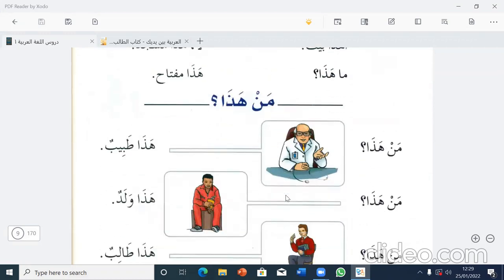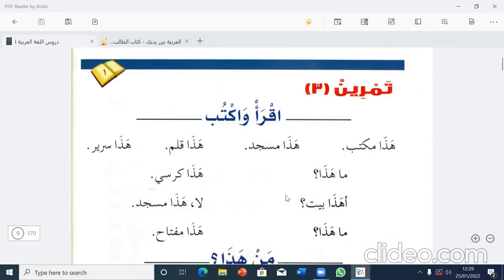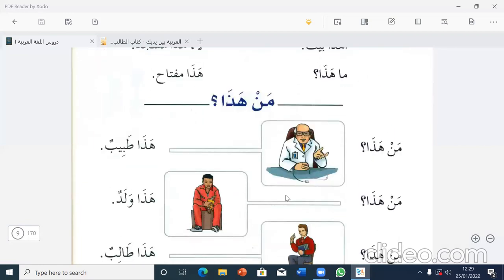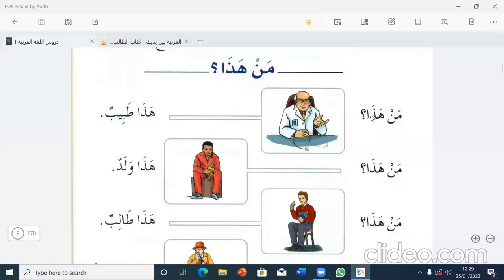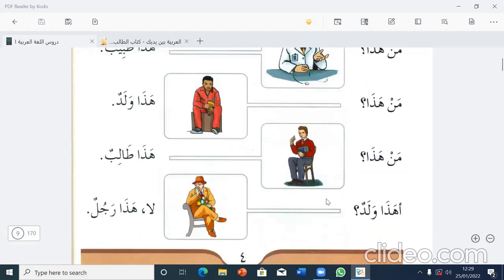So here we have man hada. Who is this? Here we have learned ma hada, what is this? Here is man hada. Who is this? Hada tabibun. This is a doctor. Man hada? Who is this? Hada waladun, this is a boy. Man hada, who is this? Hada talibun, this is a student. Ahada waladun, is this a boy? La, hada rajulun, no, this is a man.